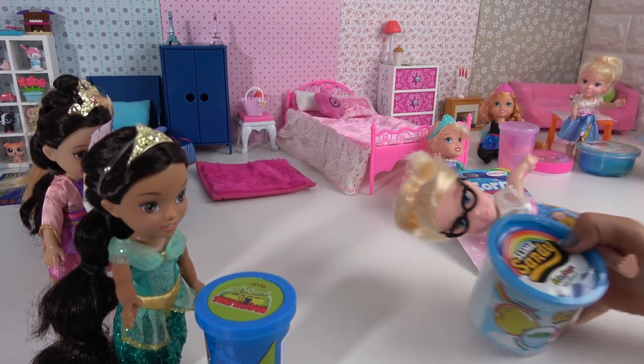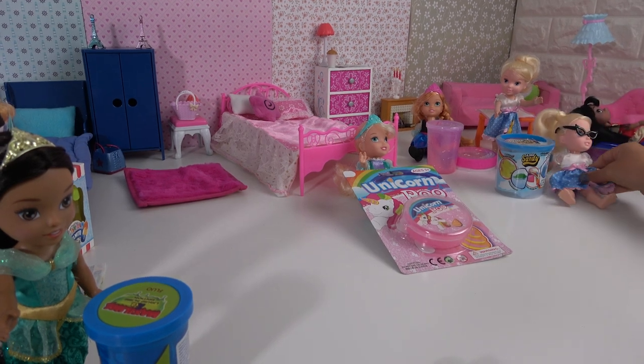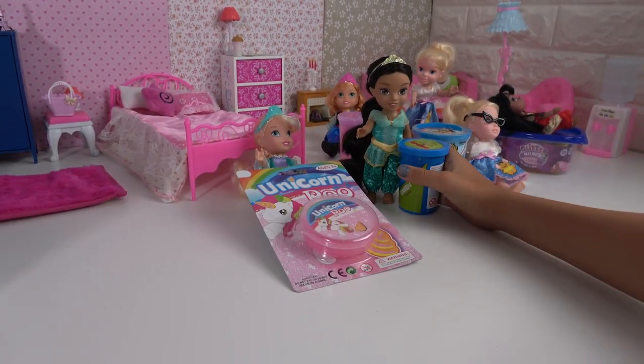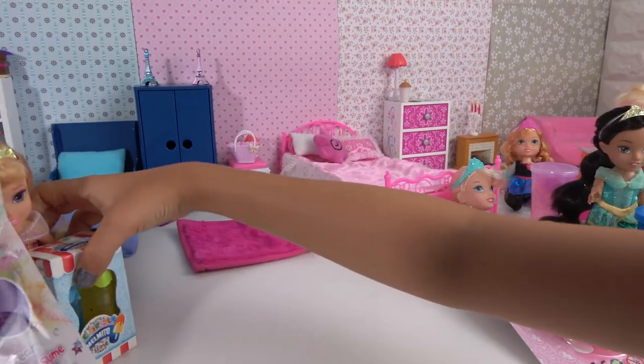Sandy for Sandy. Sandy, that's not a cool joke anymore. Well, it's cool for me. This is one of those jiggly slimes. I love jiggly slime. Coming.